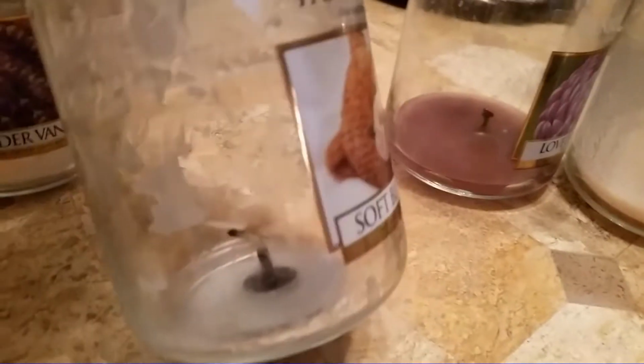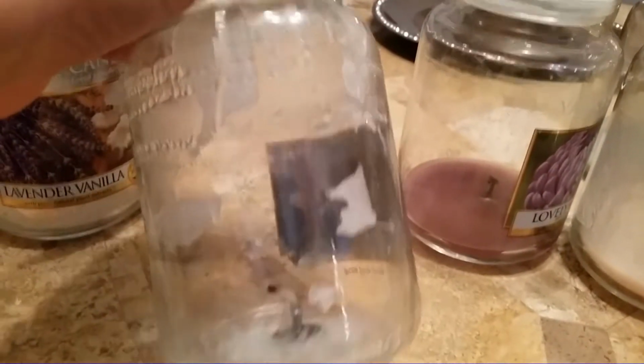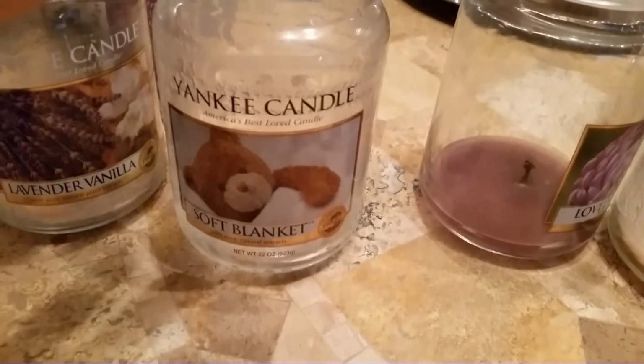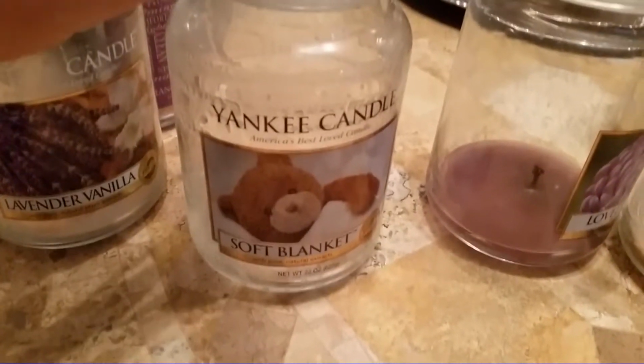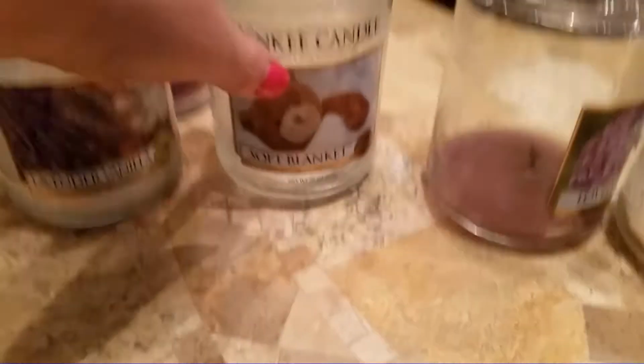Same thing with Soft Blanket. Oops, sorry. This one looks like a mess because I did pour out. See, look at those wicks. My goodness. I did pour the leftover wax out in here to go in my melter, but loved it. I did have a little bit of tunneling issues, but it was mostly my fault because I didn't have the time in the morning or at night to get this burning. By the time I got a really good burn, it was more than halfway done, and the wax had really built up along the side, so that was really my fault.